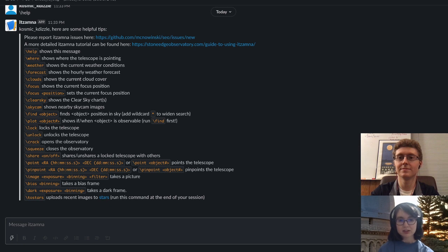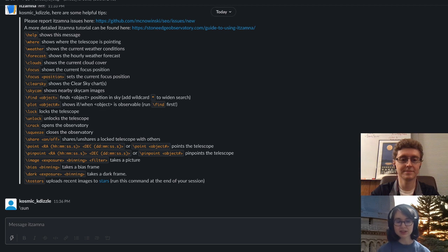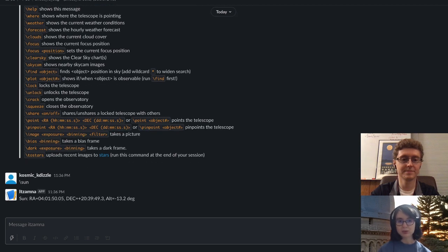First things first, using Itzamna, before we open up, we have to check where the sun is. These are the commands that you can ask Itzamna to do. The one to check the altitude of the sun is \sun, very simple. And we want the sun to be at least below -15 degrees below the horizon.